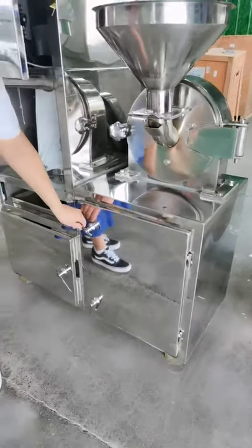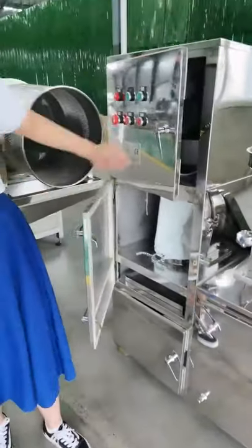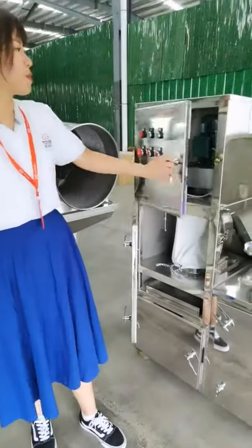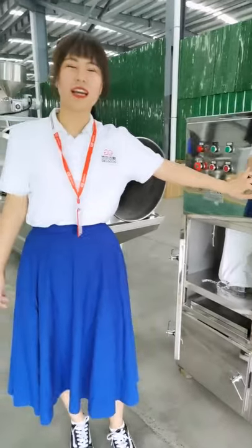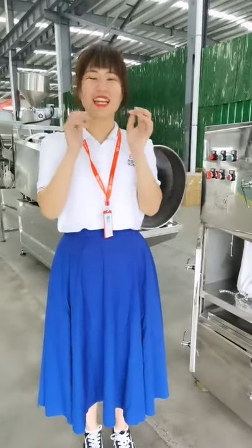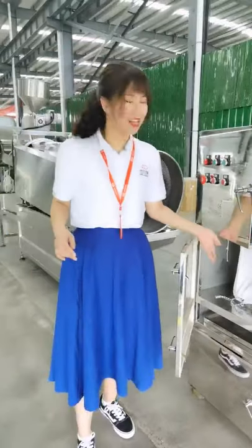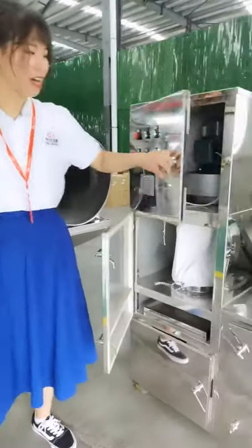This is the door. Also, this side is for dust collection. When you grind chili powder, it smells very strong, so here is for dust collection. Now look inside.